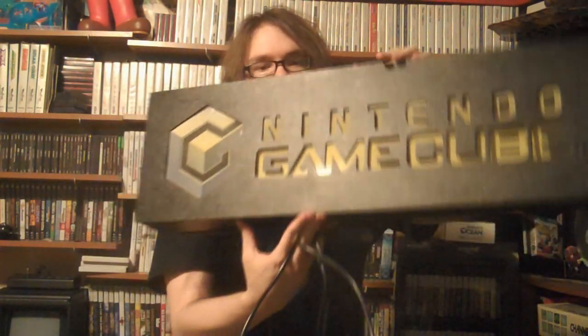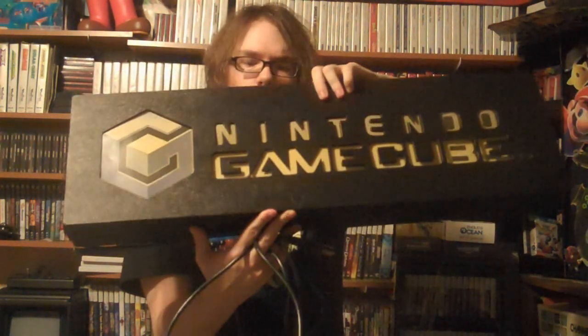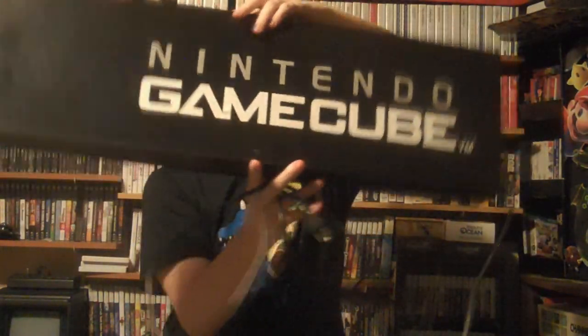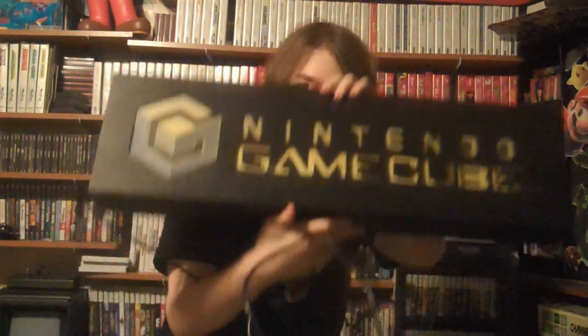I also did a trade with Nitrum56 for this GameCube light-up sign. It's got some yellowing on it, and the bulb inside doesn't work, so there's no bulb in here, I believe. But I'll definitely fix this up sometime and clean it up a little bit, and on the back it's got the logo. I just thought this was a really cool sign, and I didn't have any GameCube signs at all, so happy to have this.